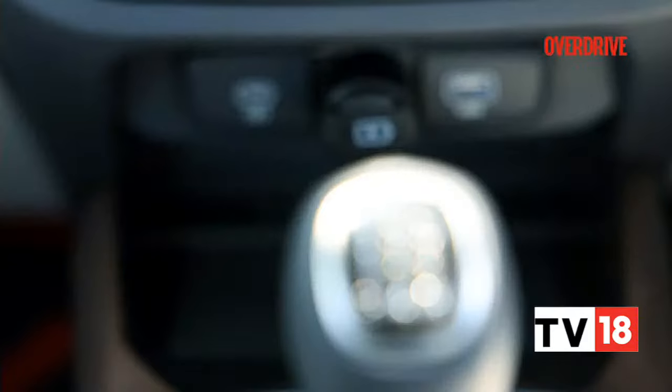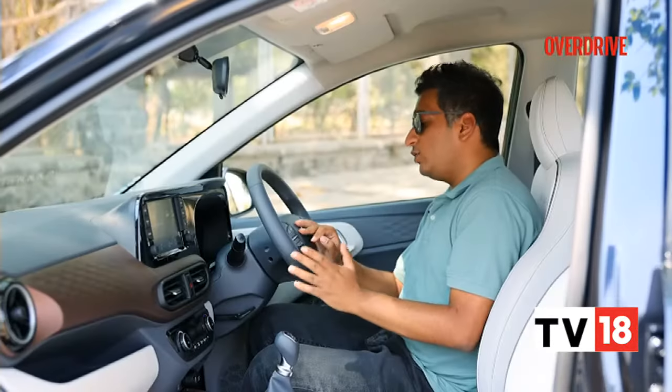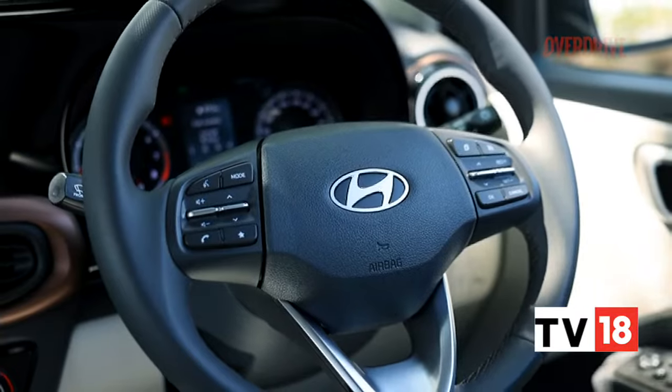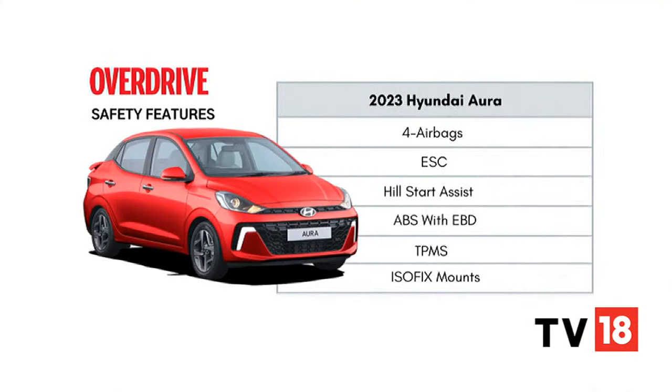Among other changes, you now get a Type-C USB port and you also get footwell lighting. There's been more thought given to safety as well. You get auto headlamps, ESC and hill start assist. Carried over are 4 airbags as standard and TPMS and ISOFIX seat mounts on top trims.